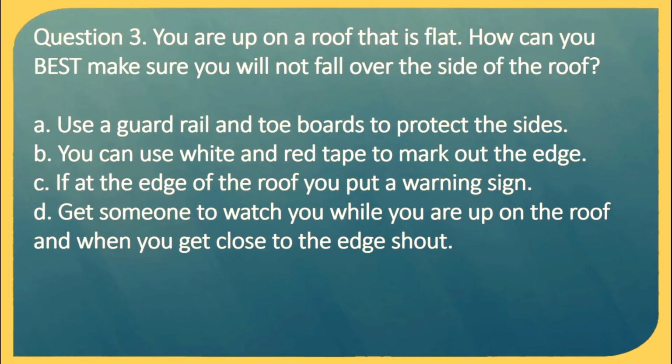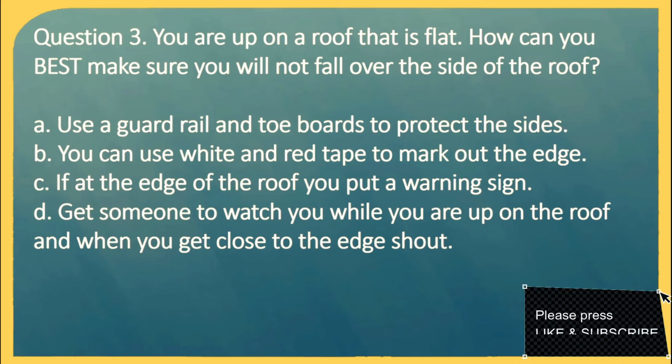Question 3. You are up on a roof that is flat. How can you best make sure you will not fall over the side of the roof? A. Use a guardrail and toe boards to protect the sides. B. You can use white and red tape to mark out the edge. C. If at the edge of the roof you put a warning sign.